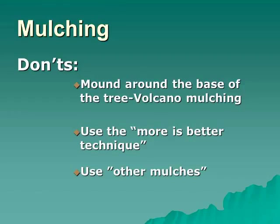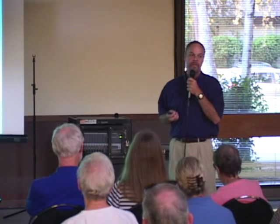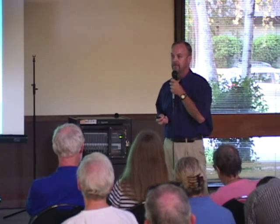And then don't use other mulches. Other mulches being rock, cardboard, or plastic. That's great for areas where you don't want weeds and you're going to put things in later. It's not good if you want to keep things living, because again, the plastic will trap in the gases and will kill your trees.